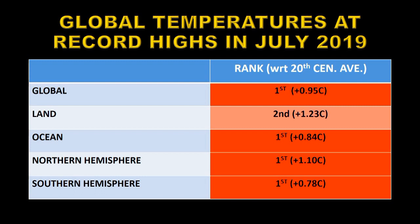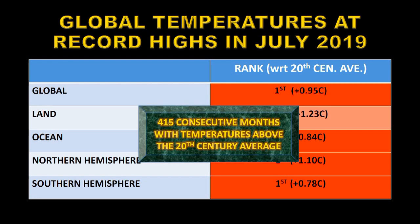July of 2019 was the warmest July ever recorded. It was also the warmest month ever recorded of any month of the year. The land temperature was the second warmest, the ocean temperature was first warmest, the northern and southern hemisphere were both first warmest. That makes 415 consecutive months with temperatures above the 20th century average.